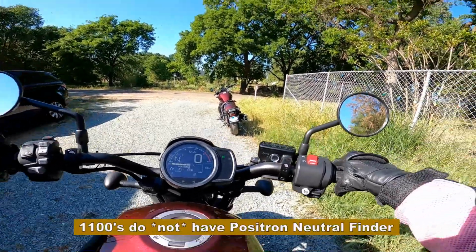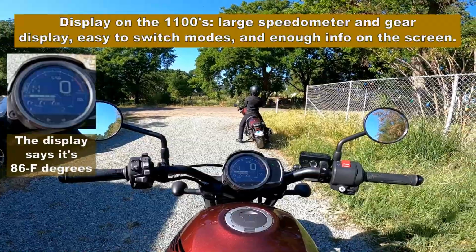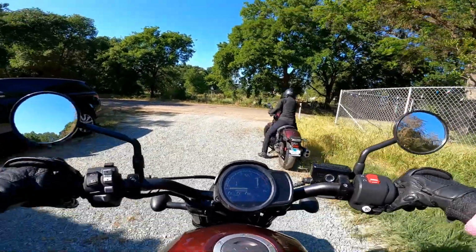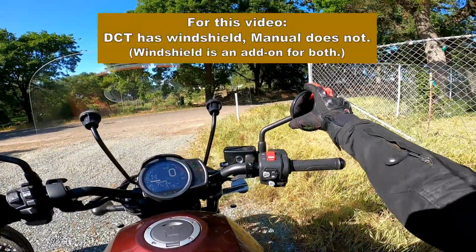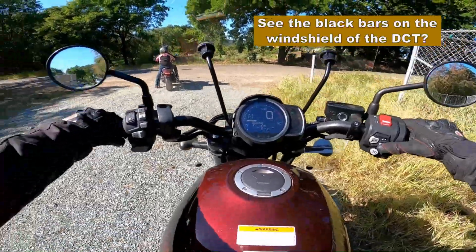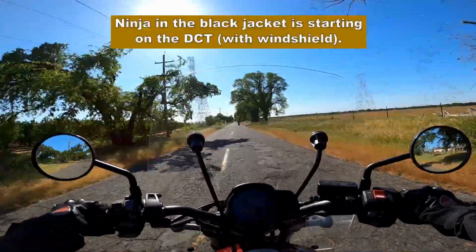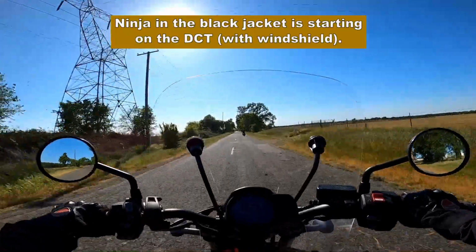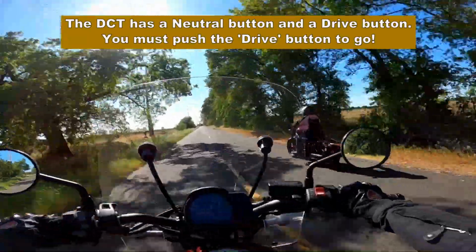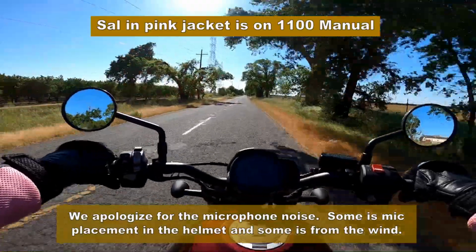This does not have that neutral thing. I love the display on this bike. Love it. It's in standard mode. The nice thing with DCT, you don't have to worry about shifting gear. So if you want to go, just twist the throttle and then you'll go. There's the other one, the manual. Okay, I switched to 4th at 55. I could have gone longer, but it just felt right.